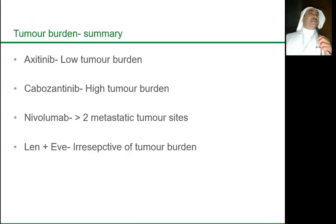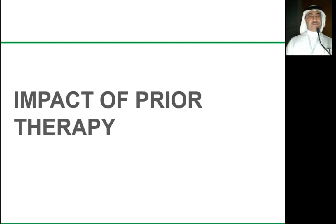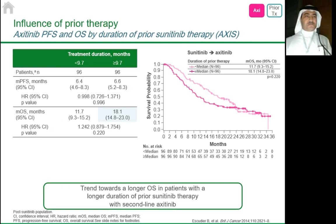So in summary, regarding tumor burden, axitinib showed preferred activity against lower tumor burden. Cabozantinib works better in higher tumor burden, if you will. And for nivolumab, there's some evidence that multiple metastatic tumor sites benefit more from nivolumab. And when it comes to the lenvatinib everolimus combination, the benefit was irrespective of tumor burden. So what about the impact of prior therapy?